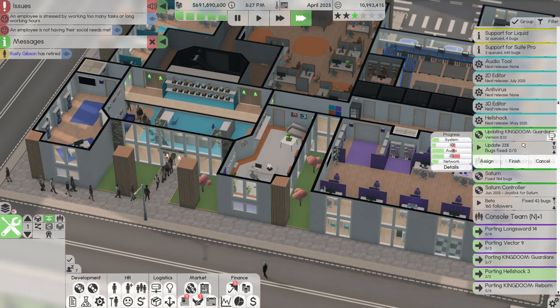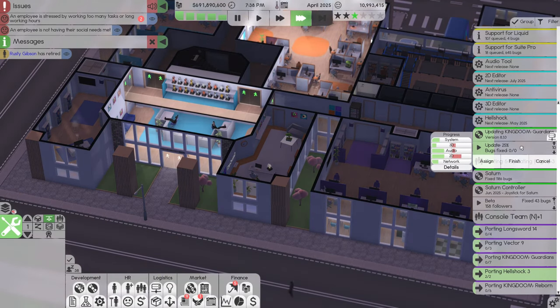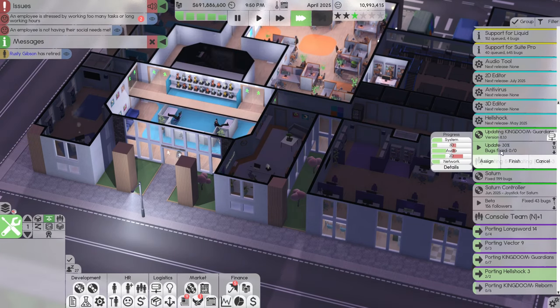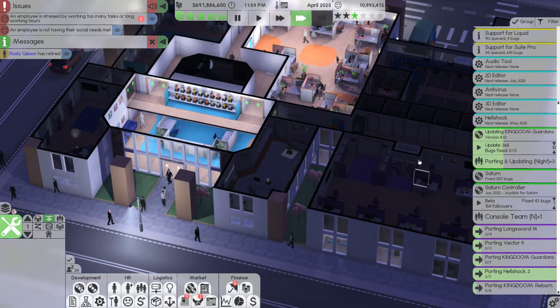Now this, yeah, this really is gonna take a minute to get done. It's only 25% done at the minute, and that's not good. Although it is picking up. I forgot we had the night shifts working on it, so not the end of the world.